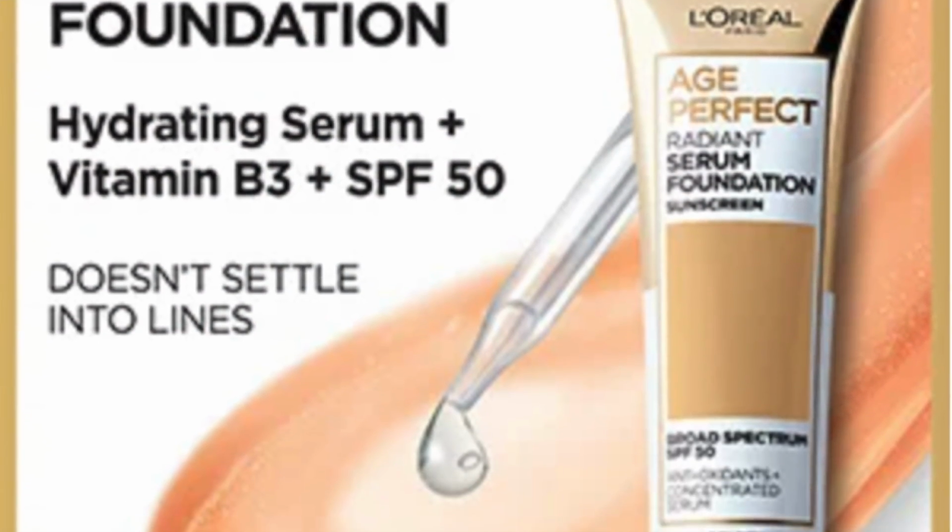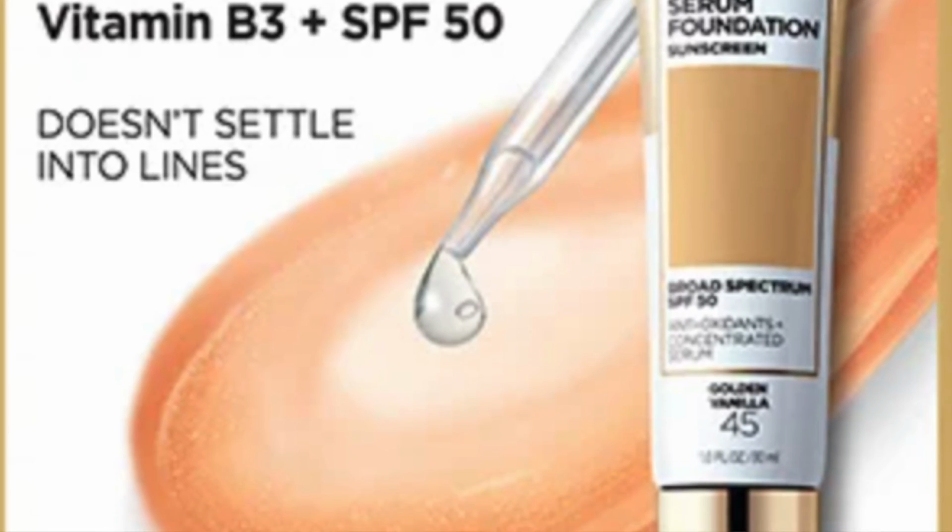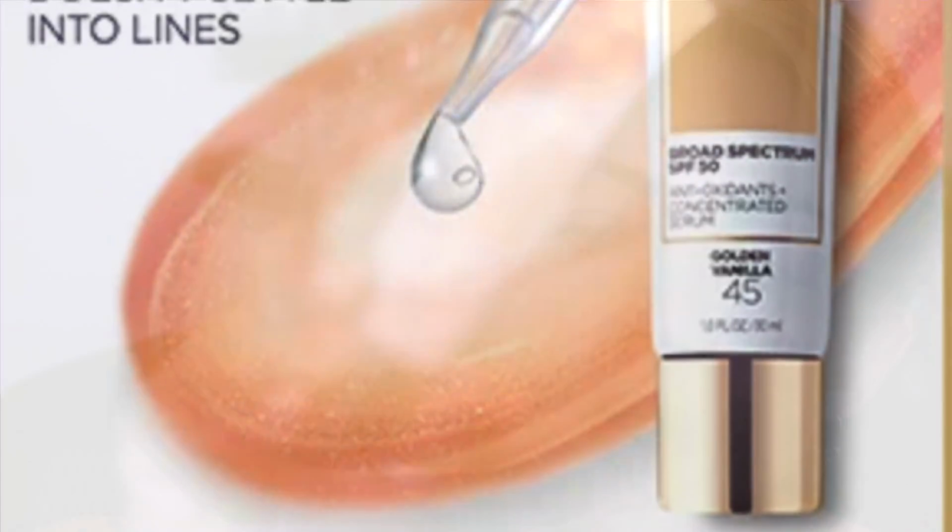I'm going to start off with the L'Oreal Age Perfect Radiant Serum Foundation. This foundation comes in 30 shades. It retails for $15.99, and you get 1 fluid ounce. On their website, it has 4.5 stars. It does have SPF 50, which is nice because I've already applied my SPF, so a little extra. I will not complain about a little extra.